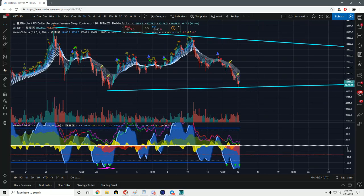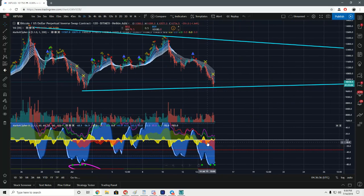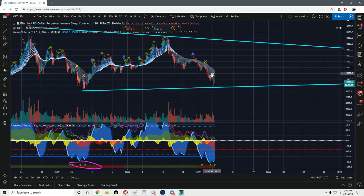Okay, so let's go to the 2 hour. On the 2 hour, we are in the red on the money flow, so there is going to be more sell pressure than normal. We just had some yellow X's right here. We have 3 potential bottom indications. We had 3 right here, plus 2 X's. It kind of looks like it's doing the same thing. This could be a potential bottom in the shorter term. We're going to look at other time frames to find out.